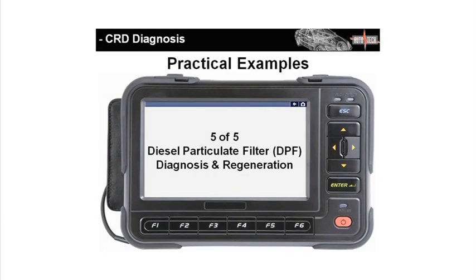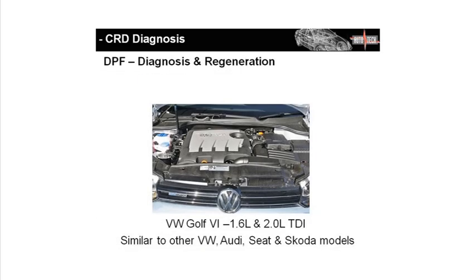We'll move on to the last of our examples. We're going to look at the Volkswagen Golf with the 1.6 litre and 2 litre TDI engines, fitted with a diesel particulate filter. We're going to look a bit deeper into how the DPF regenerates.